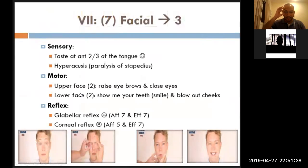You are able to open the eye gently while the patient tries to close firmly, and show your teeth. The mouth will move like this and here no. And when he blows out, it is easily deflated on this side, it means this is a facial affection on this side. What about the reflexes carried by the facial nerve?